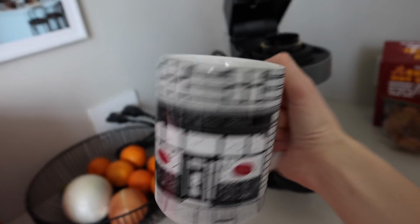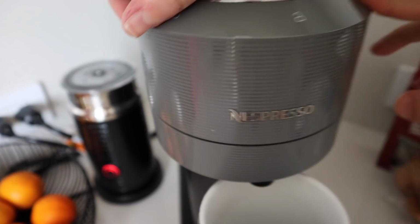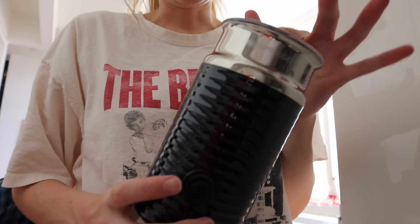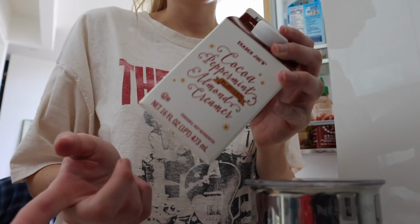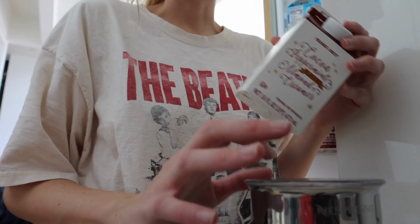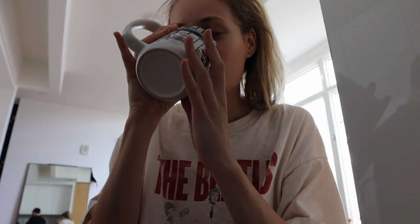Got my Harvard bookstore mug, and of course I'm gonna do the vanilla custard. So let's try this. And then I added some milk in here, 2%, with a little bit of cocoa peppermint almond creamer. This is from Trader Joe's. It's actually really yummy, but it's super thick, so I like to add a little bit of milk to it. I have a feeling it's gonna be so sweet and so yummy. Cheers, let's taste it. This is so good. Hands down my favorite. My hair looks crazy.